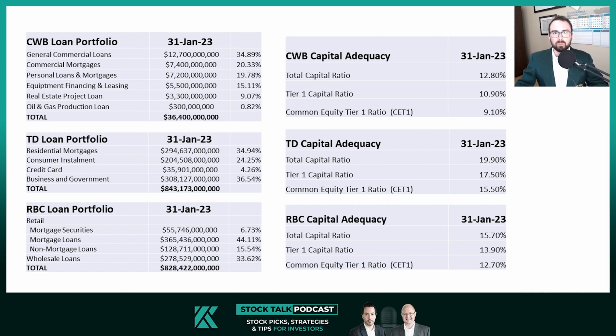And some people might be confused. This doesn't sound like the actual requirement levels, but there was actually an update to the Basel requirements. Well, OSFI built off of the update on the Basel requirements and is actually adding a capital conservation buffer of about 2.5%. So we're adding that on top of the normal 4.5% for common equity. Anyways, just so people understand that. Now, for a simple conclusion here, I would like to have the primary takeaway that CWB has a significant portion of its loan portfolio in commercial loans and mortgages, and its capital adequacy ratios are lower than that of both the large banks that we're looking at here, TD and RBC, which is somewhat expected.